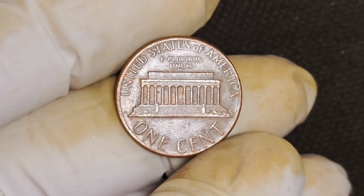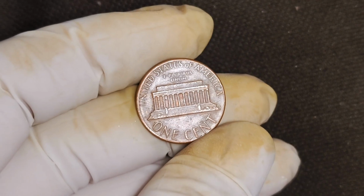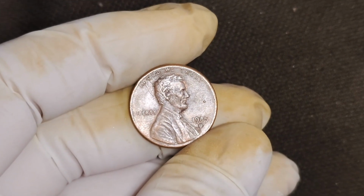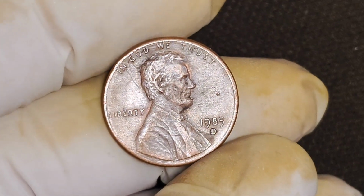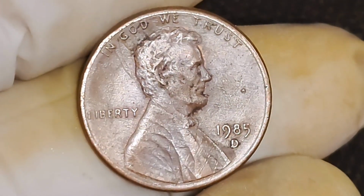Let me tell you a little story. A few years ago, I was at a coin show, shout out to all the fellow coin nerds out there, and I stumbled upon this old lady selling a box of pennies. And there it was, a 1985 D penny, just sitting there, waiting for me to pick it up. Of course, I was so sure it wasn't worth anything special. After all, I wasn't expecting to hit the jackpot.